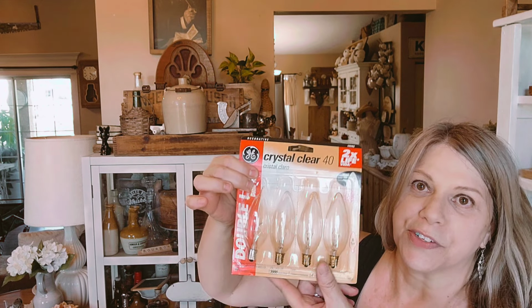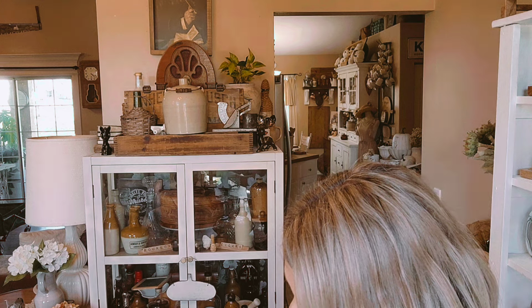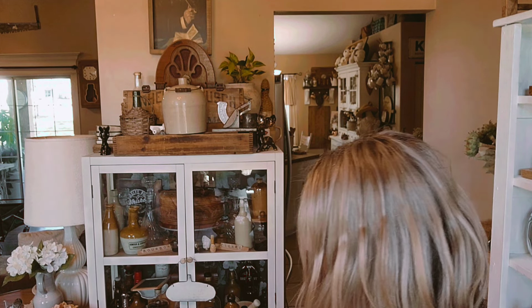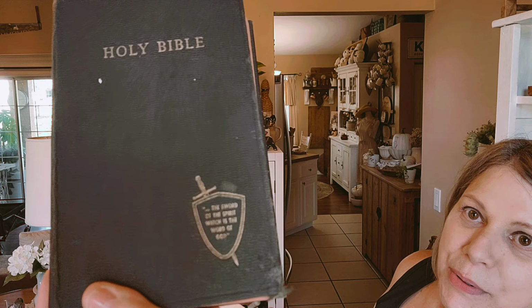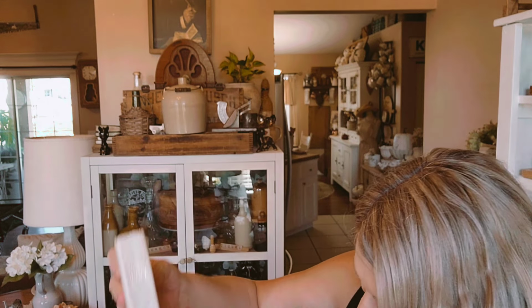Also got these for 25 cents. They're 40 watt. And I needed one for my little lamp. And I hit the mother lode within the two stores I went to. And I thought this was a purchase one, but it was not. So a freebie. And another freebie. This one's really pretty. It has the sword of the spirit, which is the word of God. Isn't that beautiful? So old ones, and then I got this beautiful old white one for free as well. It's kind of worn, which is the way I like them.